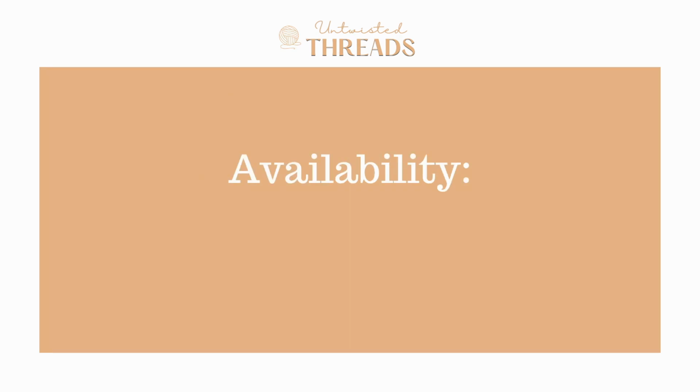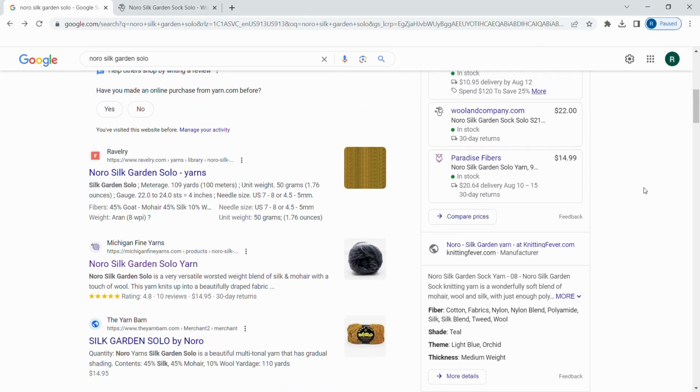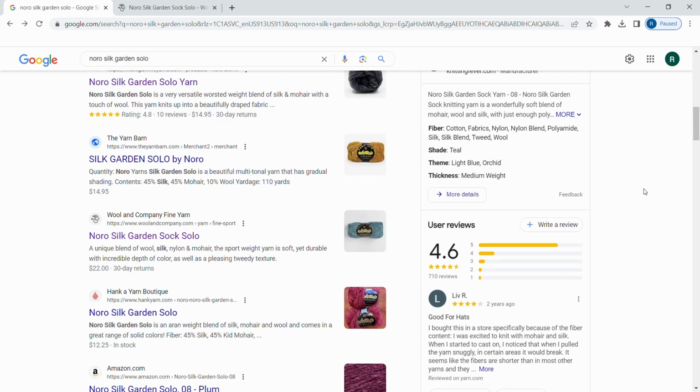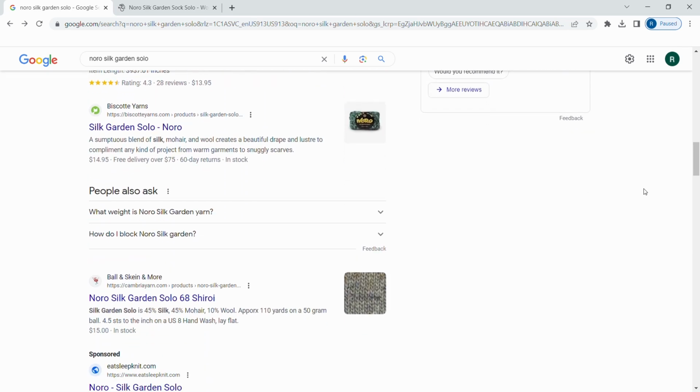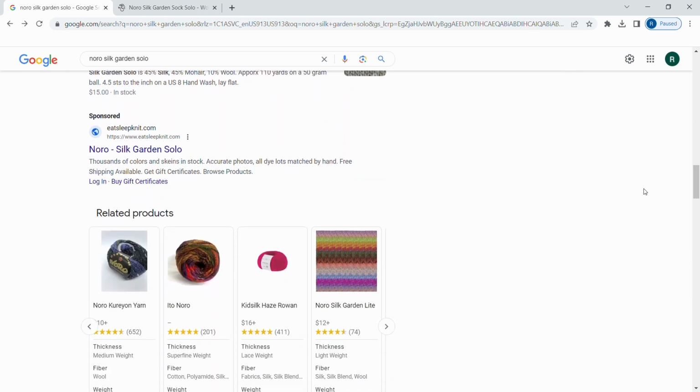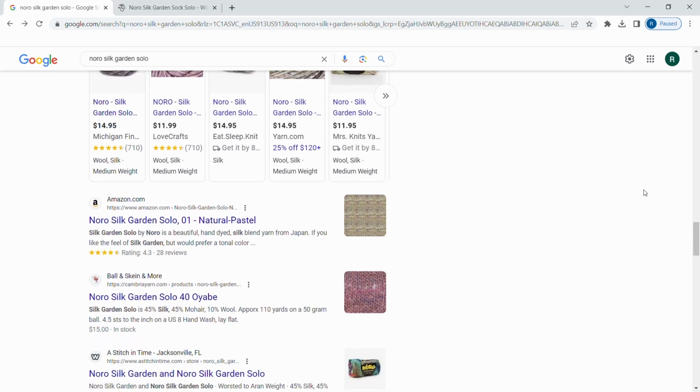For availability, we give Silk Garden Solo a score of 4 out of 5. This yarn is available on larger craft websites, including Webs and Lovecrafts in the United States, as well as a handful of local craft shops, so you shouldn't have much difficulty getting your hands on this yarn and should have the opportunity to see it in person before purchasing.